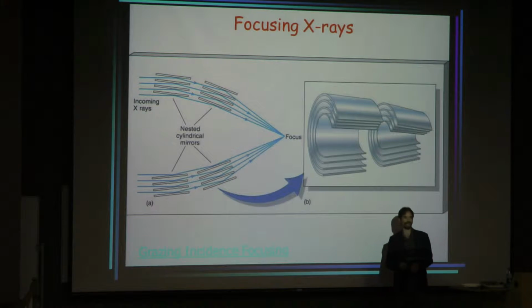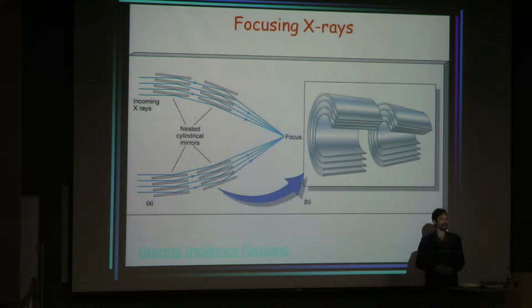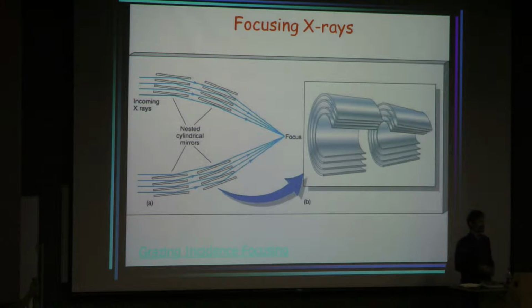We actually can't focus it directly using normal parabolic mirrors, glass mirrors. Because if you try to focus these gamma rays with a normal parabolic mirror, they will simply go right through the mirror because they have so much momentum. So what you have to do is gradually coax them to focus by using what we call grazing incidence mirrors. And so what you actually have is a bunch of these nested cone shapes. They're not cylinders, they're cones, but they're nested.